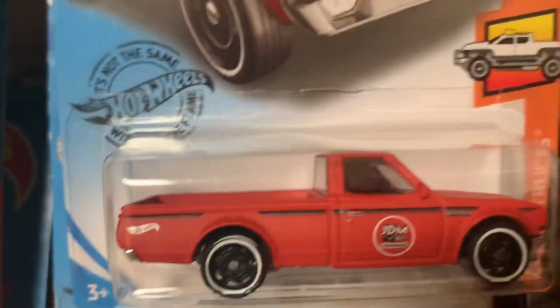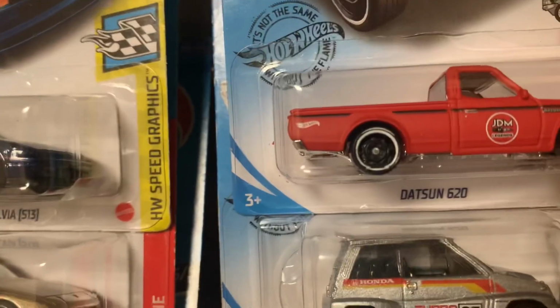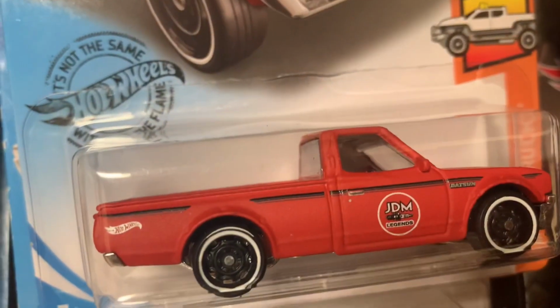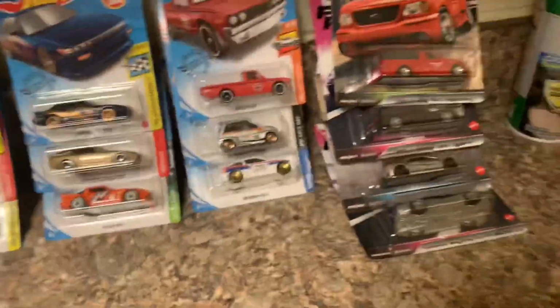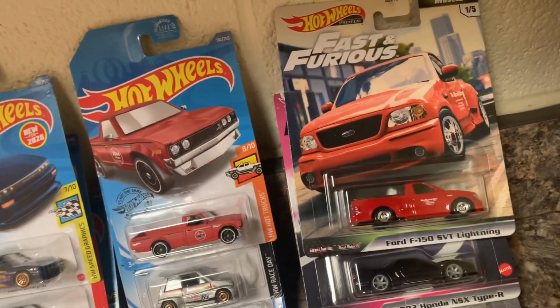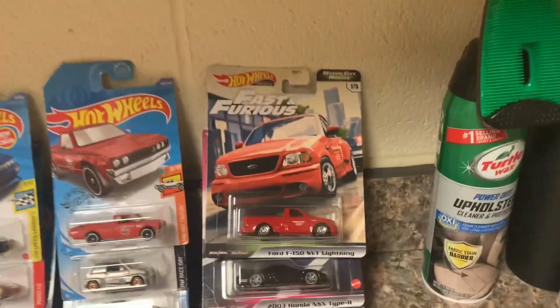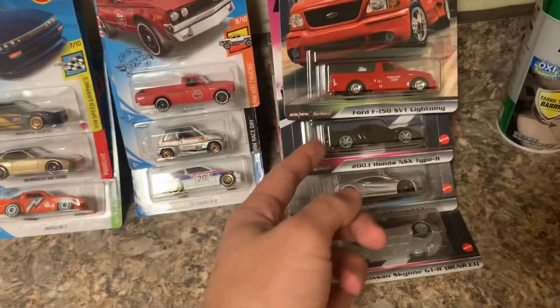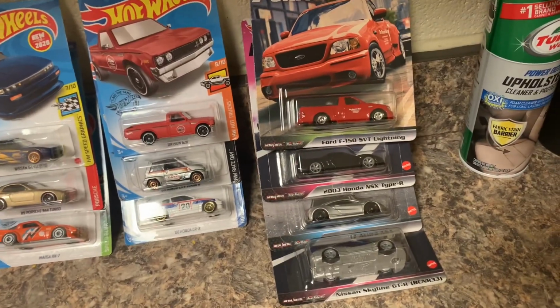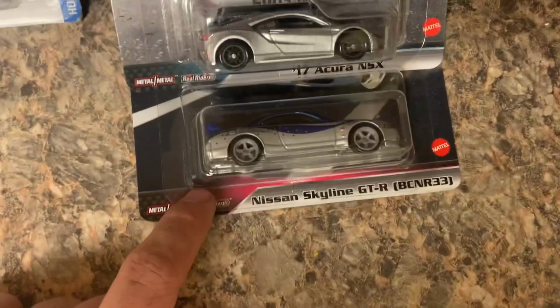This is sick. I thought this was sick. Datsun 620, and it's like a JDM collection or something. Oh, JDM Legends, and there's a spark plug on the side. Honda City Turbo, CRX. I got the Lightning. What was it? Racer's Edge, Harry's or whatever. The facelift NSX, and then the new NSX, and then the R33. For a while I had to think about what this one was from, but it's Tokyo Drift. So yeah, just got food here.